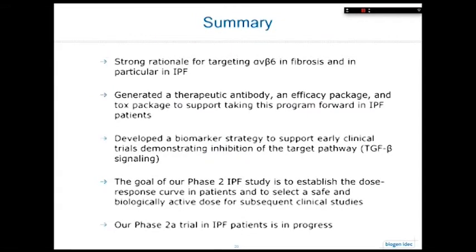So in summary, I think we have a pretty strong rationale for targeting the alpha V beta 6 integrin in fibrotic disease, and particularly high in IPF. We've generated a therapeutic antibody, an efficacy package, and a tox package that has supported taking this program forward into IPF patients with the FDA. We've developed a biomarker strategy, as I've described, to allow us to see in our phase 2A trial if, in addition to looking at safety and tolerability, that we're getting to the appropriate doses and effectively inhibiting this target pathway that we think is important to fibrogenesis in IPF patients. And as I mentioned, our phase 2A trial in patients is in progress.